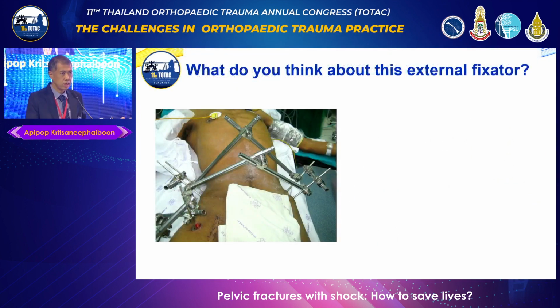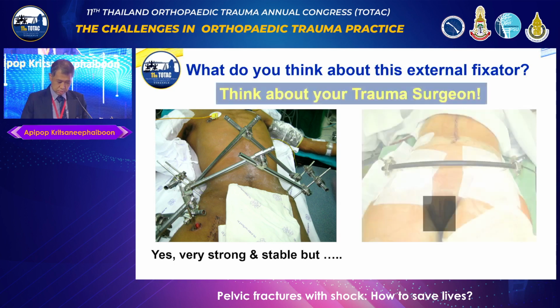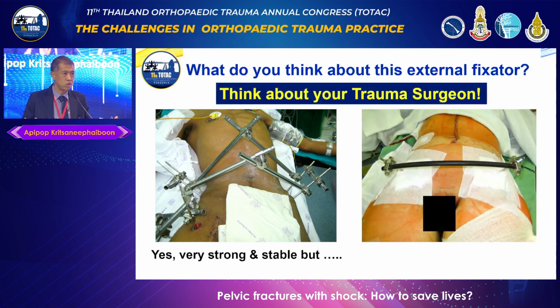What do you think about this fix? It's fancy, right? It's a very strong construct, right? However, you have to think about your team. You have to think about your general surgeons. This external fixator on the left side obstructs the lower abdomen, the whole abdomen, right? So you should leave the lower abdomen free in order to allow the general surgeon to operate, if the patient has multiple comorbidities.